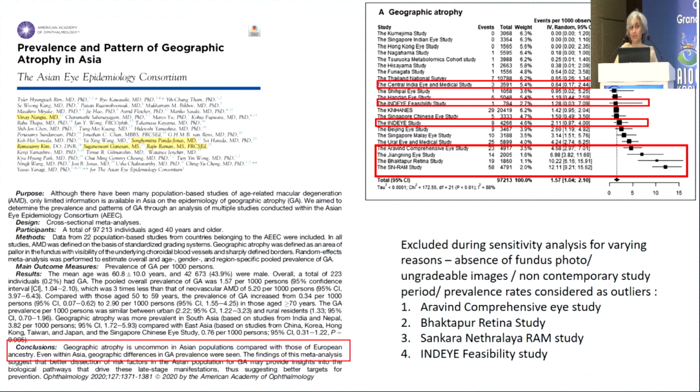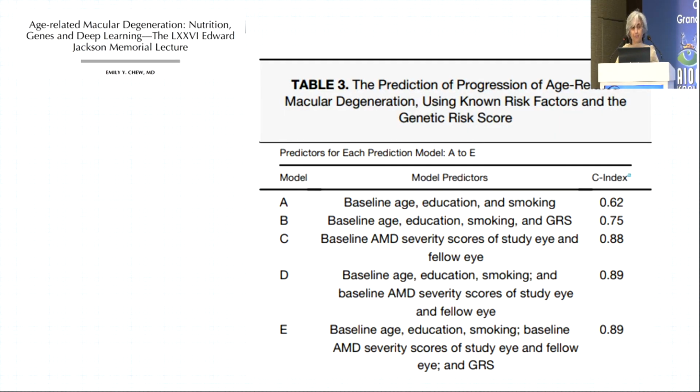And then when you read the entire article, you see that many of the Indian data was not even included in the final analysis due to various reasons, the way of access, the time of evaluation, and also they felt that some of the cases were outliers. So this may not exactly tell us the real picture of geographic atrophy.